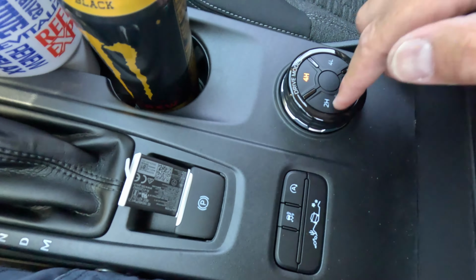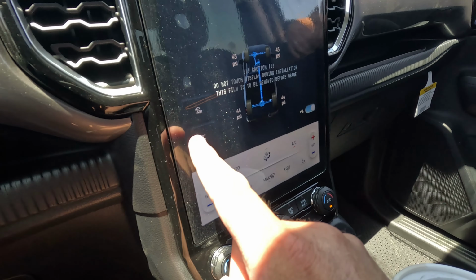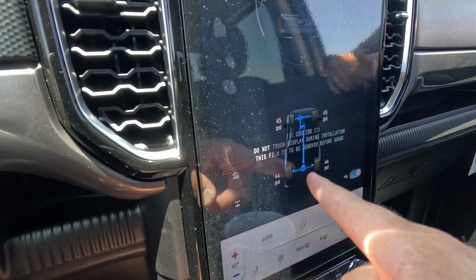And then you have your off-road pages. Luckily, this one has the option check that we care about most, and that's the rear locker. That's a big deal. You also get off-road pages, and it gives you your hitch and angle and all that kind of stuff, and then status of 4-wheel drive and rear locker.